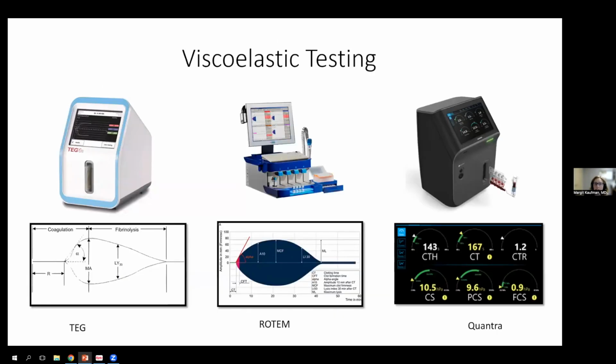Viscoelastic testing: there are a bunch of players on the field, different machines out there. The original was the TEG, which used whole blood with a pin suspended in a cup. They've actually moved to more resonance-based technology. ROTEM, in the middle, was an immobile cup with the pin and wire moving. It was less sensitive to mechanical movement and things like that.